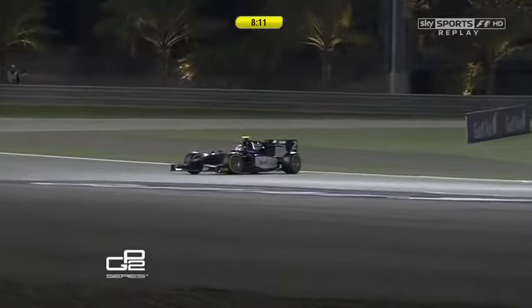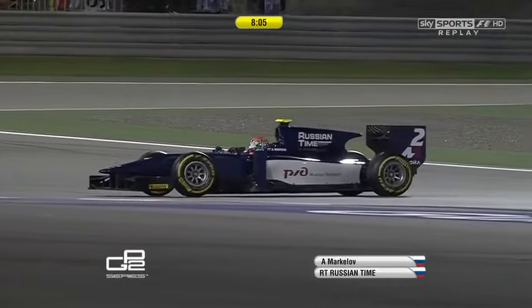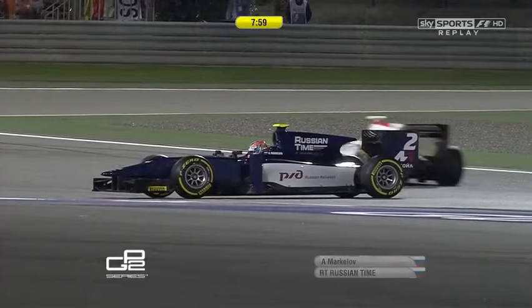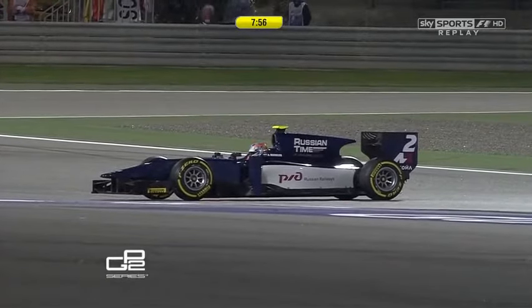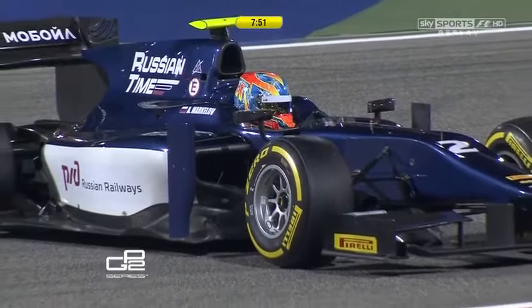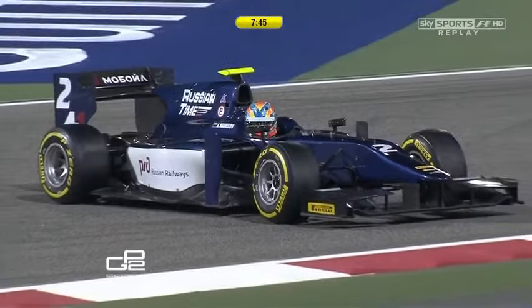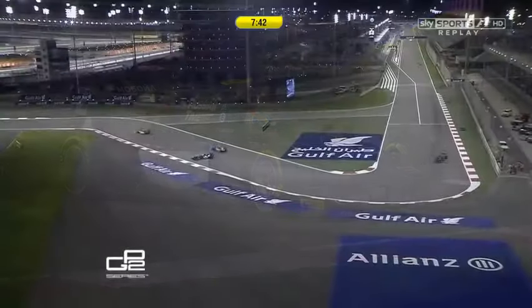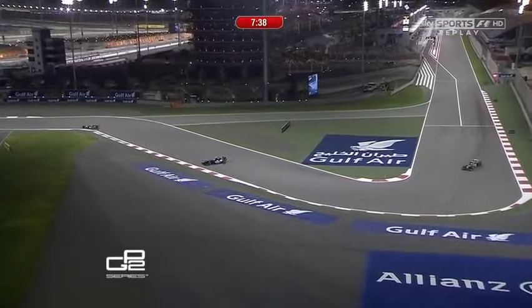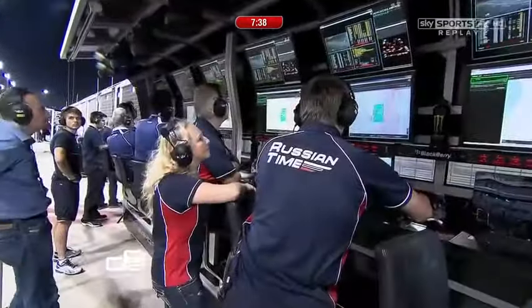Oh, spinner. And that is Markelov, Artem Markelov in the Russian Time car. He's got it going again, or has he stalled it? He's managed to get it going and then stalled it right on the racing line. And that, they're going to need to get rid of that fairly quickly, because with 7 minutes and 50 seconds of this session remaining, we can't afford to have these qualifying laps hindered. Red flag, though. And that, for the likes of Rossi, will be a disaster.